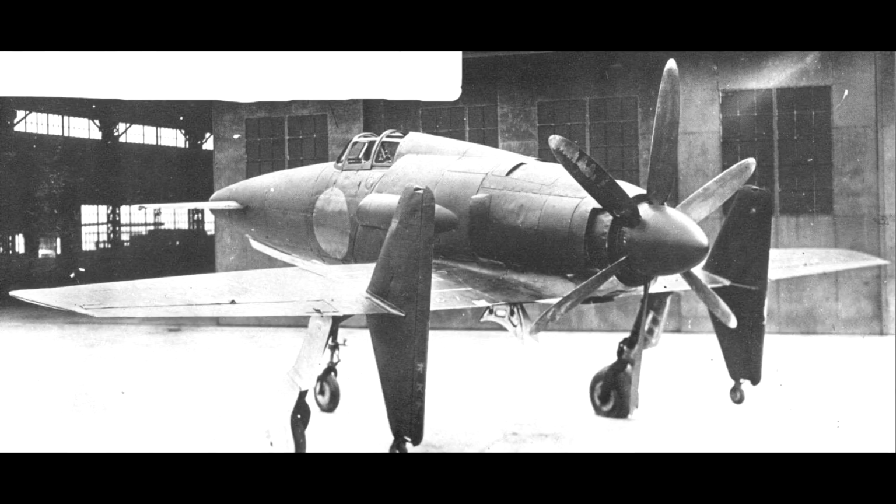This next plane is so sexy but yet so dangerous, the famous J7W1. This is probably the aircraft I'm most excited for in the Japanese tree. The Japanese referred to this aircraft as Magnificent Lightning, and I think that was a valid nickname, considering that this plane had a top speed of 750 kilometers an hour. That's faster than the P-51, the Bearcat, or even the Sea Fury. So basically, if Japan had gotten this plane into production, the J7W1 would have been the B-29 killer.